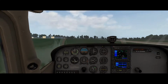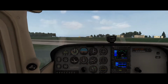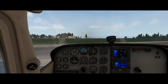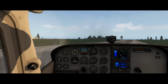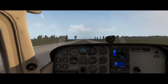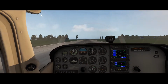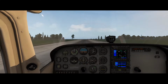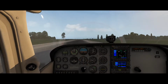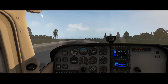Traffic, Prefect 99 entering backtrack runway 07 for departure to the north. We will backtrack this time because the runway is relatively short. We can do it with some beams. This one, isn't it? Whatever. Close enough. 2406 you can see on there. So we'll go right down to the end, set the runway heading.